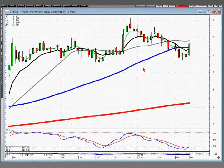And PLNR, there's that little morning star type signal at the end of a downtrend. I would start looking to buy.